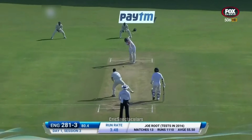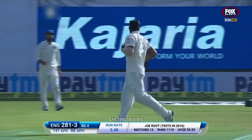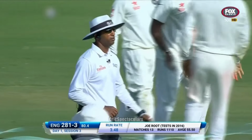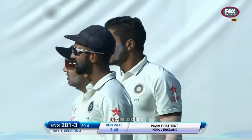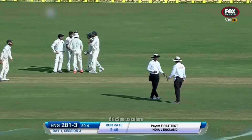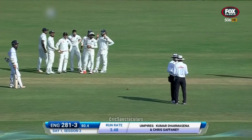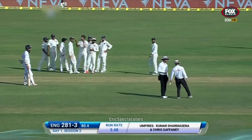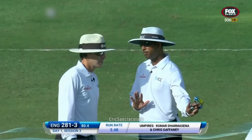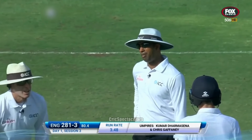Taken! No, it's down. Would you believe it? Thought he had it for a moment. Well, he thinks he's had it for a moment. And he thinks he's had it for long enough. Root is holding his ground. Was the bowler in control of the ball? Well, this might well go in favor of the batsman here, because he's decided to do it in a hurry, throw the ball up in the air. It's up to the umpires to decide whether he's in control or not.